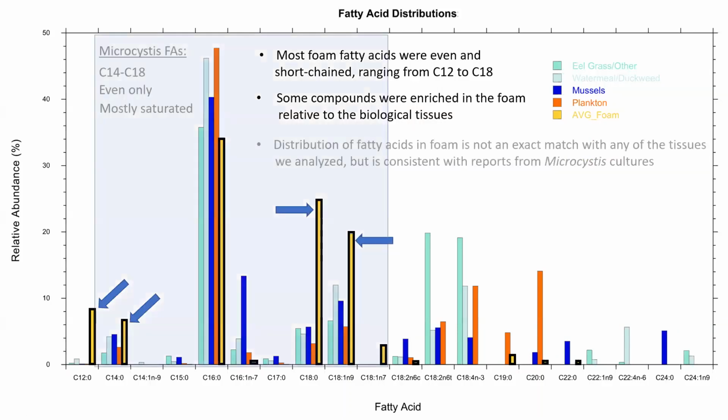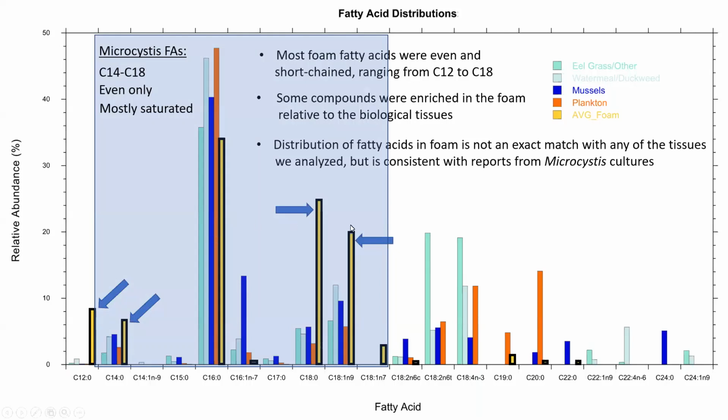So the point here is that the fatty acids in the foam did not look exactly like any of the tissues that we measured, but they are extremely consistent with reports of Microcystis biomass in the literature. Microcystis primarily makes C14 to C18, only even carbon chains, and mostly saturated fatty acids, with the exception of some C18 unsaturated fatty acids, which you see right here and right here. So this is all very consistent with what we found.